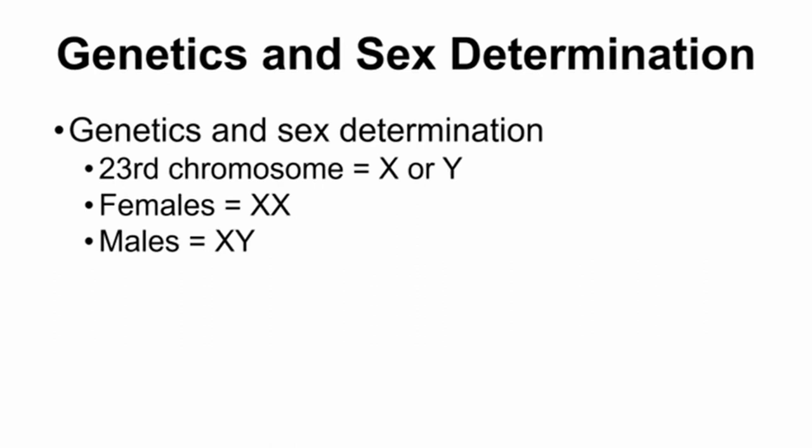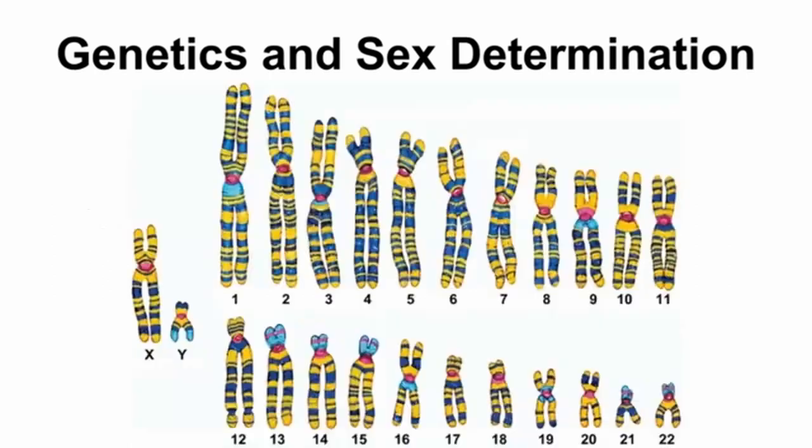But for us, with humans, it's XX or XY. And one of the really important things to note, and I suppose I can hop to this slide to show you. So this image here, this is called a karyotype. And what it means is that we've taken a single cell in a single nucleus when it's at that point when the cell is about to divide.